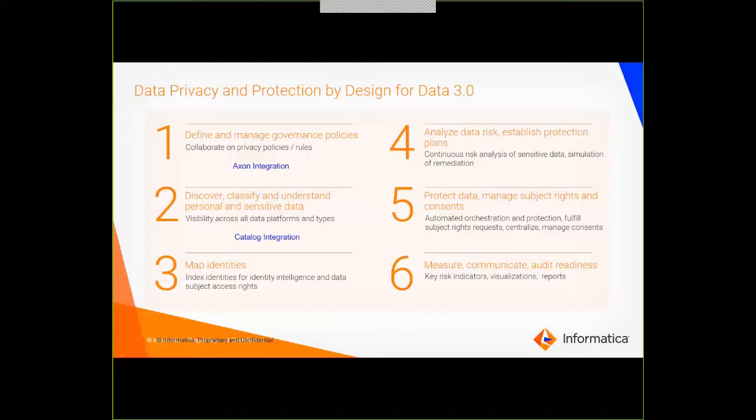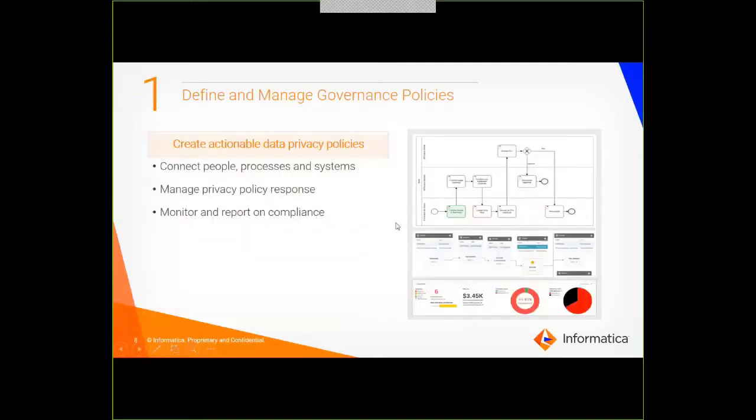3, we need to map identities. 4, we need to analyse the risks and establish protection plans. 5, we need to protect the data and manage subject rights and consent. And 6, we need to measure and communicate. So let's look at these 6 in a bit more detail.